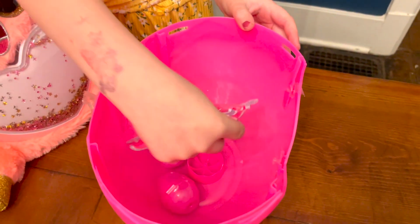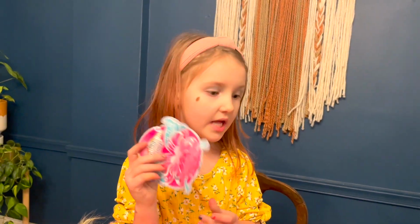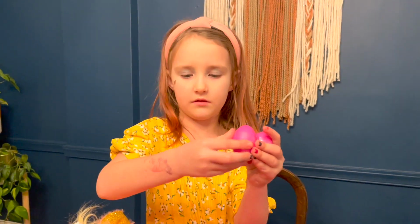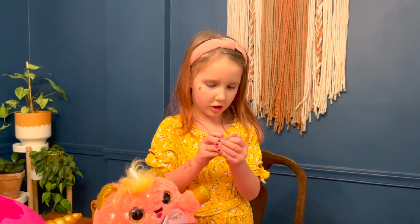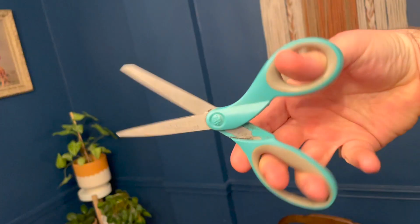So I got these different color slimes, and it's really fun to play with, and there are different colors and they're not mixed together, so I really like this part. And then the last part are these mini eggs, and they're her babies, and I'm gonna go ahead and see which ones I got. Time for parent help with scissors.